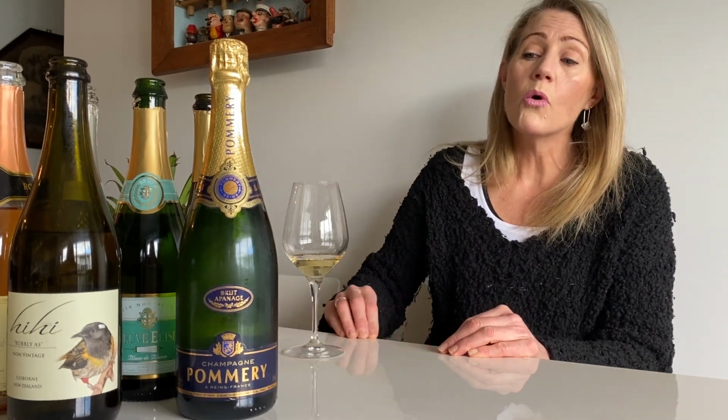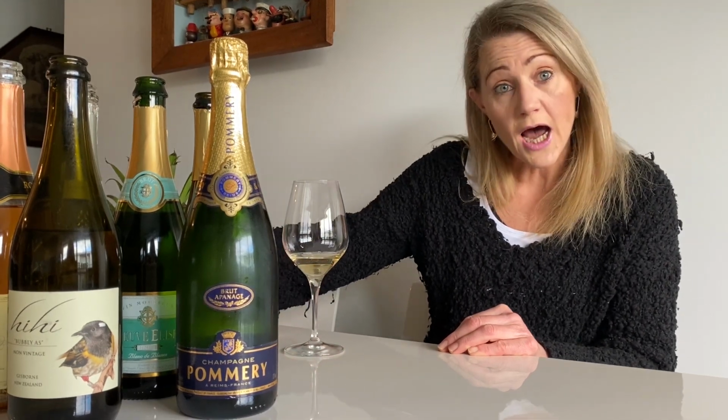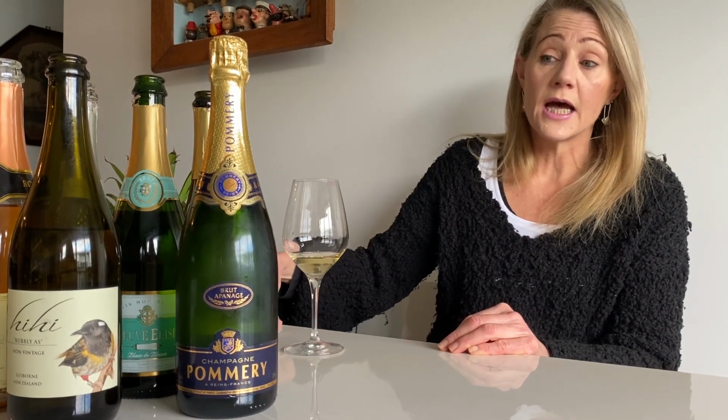You can make Méthode Traditionnelle wines in other parts of the world, and in France they're known as Crémant, like Crémant de Bourgogne, Crémant d'Alsace, and there are different varieties typical of that region. They have to be aged for 9 months on the lees in the bottle, the dead yeast. Whereas with champagne, you have non-vintage, which means it has to be 12 months in the bottle aging on the lees, the dead yeast. You can only sell non-vintage champagne after 1.5 years, but legally it's only aged for 12 months. Then they disgorge it.